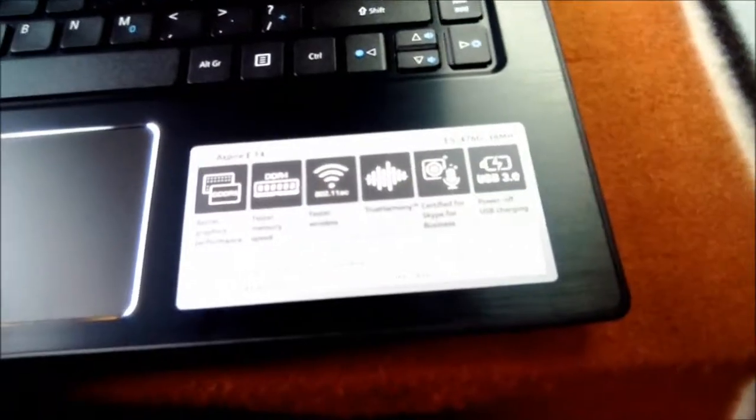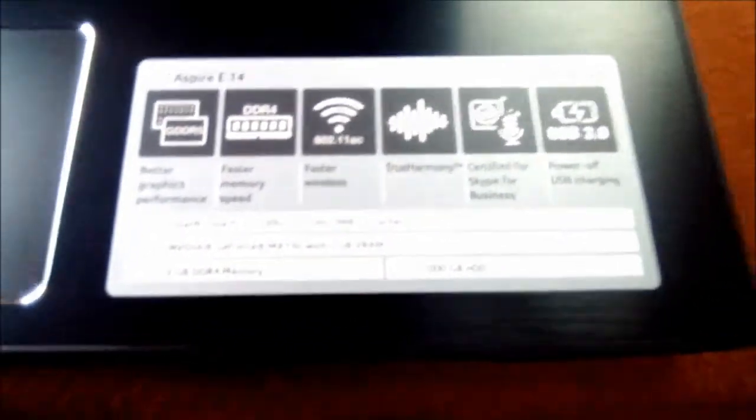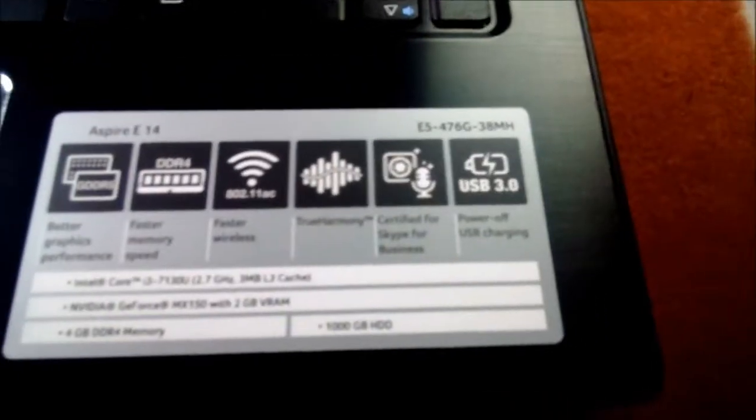It's so shiny, you can see myself. But okay. Again, I am no professional with technology, so you can go ahead and pause this if you want to see the specs for yourself.